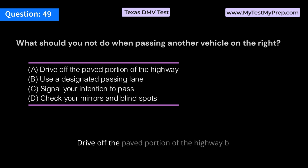What should you not do when passing another vehicle on the right? A. Drive off the paved portion of the highway. B. Use a designated passing lane. C. Signal your intention to pass. D. Check your mirrors and blind spots. Answer, A. Drive off the paved portion of the highway.